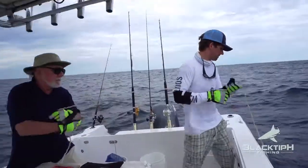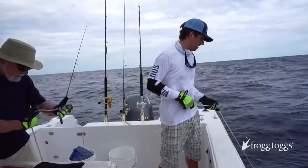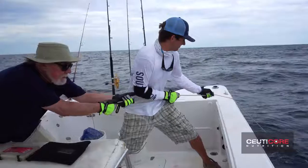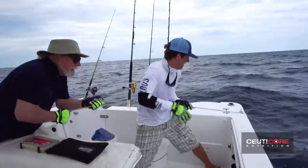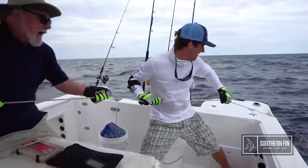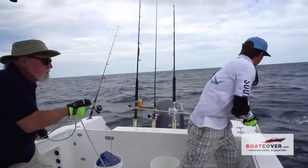Hold tight. That's a big one. He dropped it. Bait's gone. Here we go. You could feel the weight of it, there's no doubt about it, for about 10 seconds. It could be a lot. He's got it. We got him. He's towing the boat backwards. I think this is a shark, dude. What is it? It's a giant.